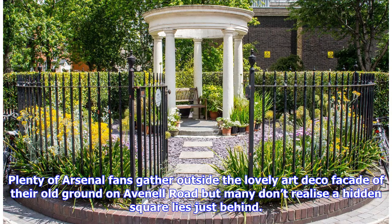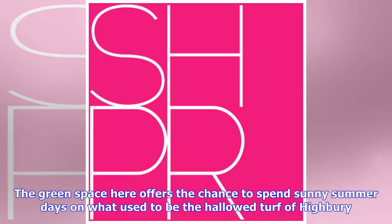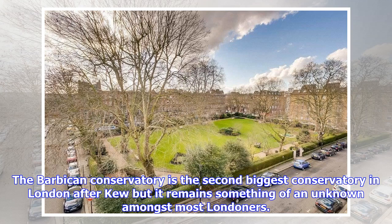Plenty of Arsenal fans gather outside the lovely Art Deco facade of their old ground on Avenell Road, but many don't realise a hidden square lies just behind. The green space here offers the chance to spend sunny summer days on what used to be the hallowed turf of Highbury. Barbican Conservatory is the second biggest conservatory in London after Kew, but it remains something of an unknown amongst most Londoners.